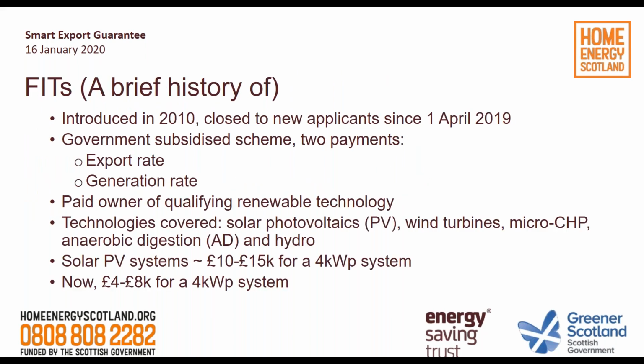So FITs, a brief history of. It was introduced in 2010, but closed, as I mentioned, on the 31st of March last year. It was a government subsidised scheme, and it consisted of two payments, an export rate and a generation rate, and it paid the owner of the qualifying renewable technology. Originally it was for a contract length of 25 years, and this was reduced to 20 years, and covered solar PV, wind turbines, micro CHP, anaerobic digestion, and small scale hydro plants that you may have had. Particularly for solar PV, it really supported the uptake of that, and also played its part in reducing the cost.